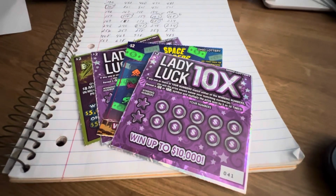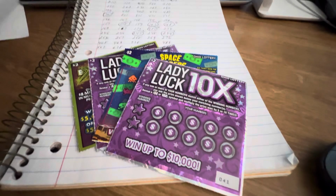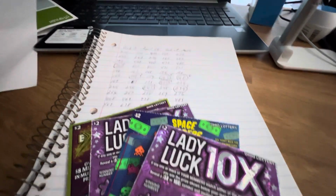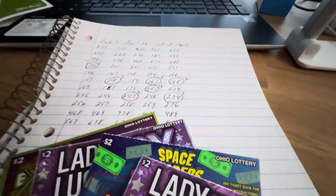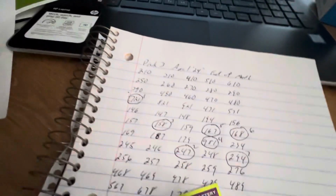Alright, guys, I got the tickets for the contest that we had the other day. And before I scratch off these tickets here, let's do a Pick 3 update. Pick 3 update. Got hit number, let's see, what number is this? Number seven. Hit number seven going on.